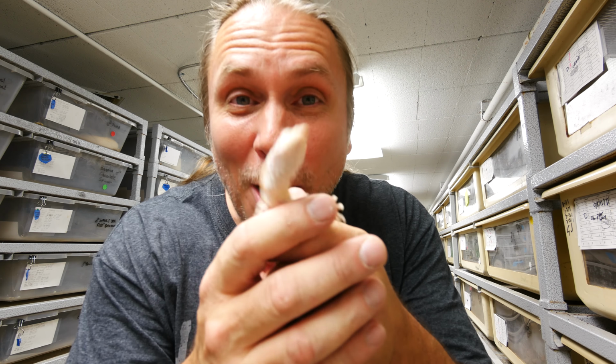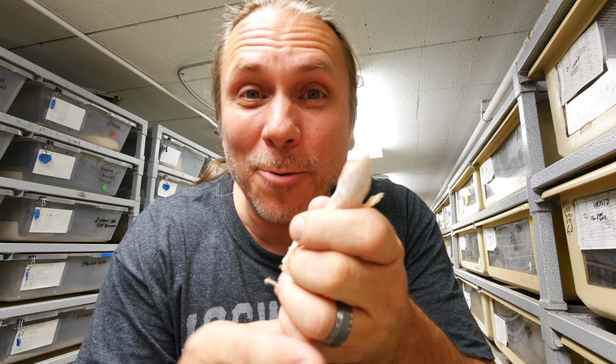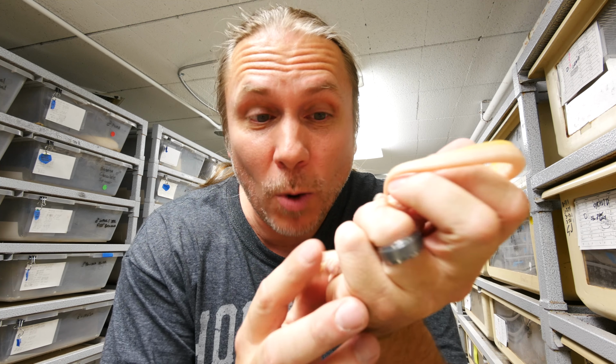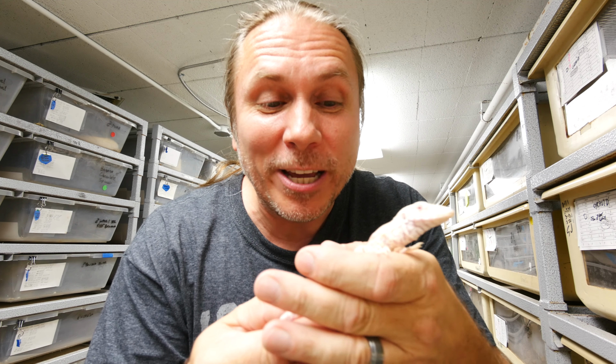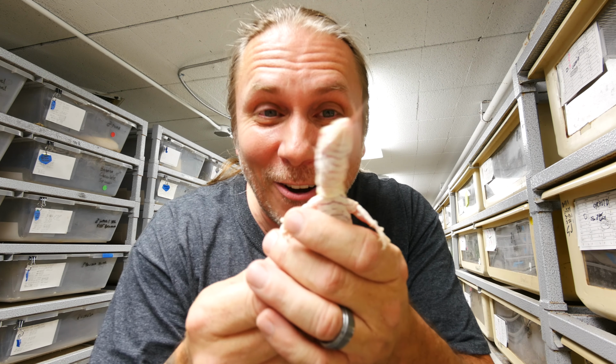All right, guys, so I haven't updated you on my little albino Nile monitor since I got him, because I really just wanted to leave him alone for a week or so and just let him get settled in. He's been eating like crazy. We've been offering him little rodents. We've been feeding him little bugs like crickets and little roaches. He's been doing amazing. I mean, look at how cool he is.